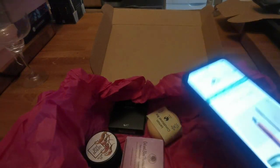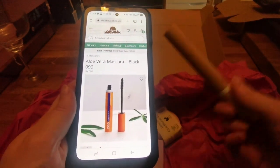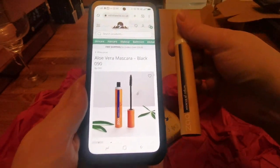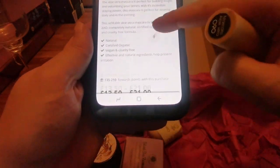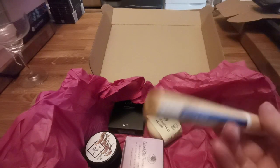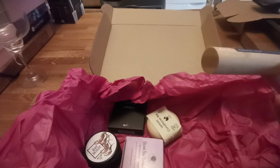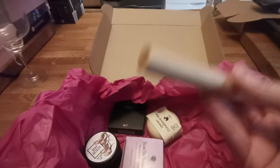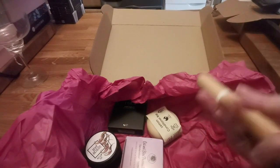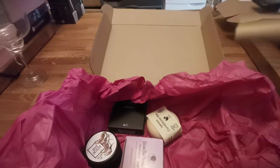See what I mean about me chucking all over the place? So this is it here, the product. As you can see, it's the exact same. And it says natural, certified organic, vegan and cruelty-free, effective and natural ingredients. And it helps prevent irritation. Now that's what I was wanting to know. Is it going to be one of those ones that actually makes my eyes cry? So apparently this is a refillable aloe vera mascara in black by Zao, completely natural, certified organic, which I said, and cruelty-free formula.